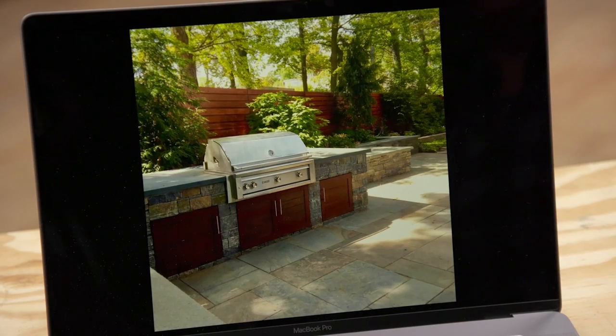Hey, Jen. Hey, Kevin. What are you working on? Oh, just some outdoor kitchens. Love outdoor kitchens. I know, they really create a focal point. They anchor the back of the whole space, that whole entertainment area. They're all the rage now, right? They are. It's so nice to be able to eat and cook outside.